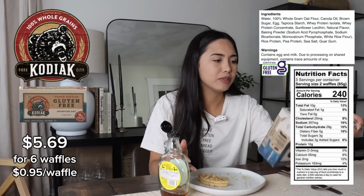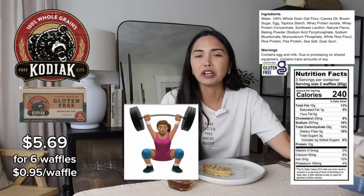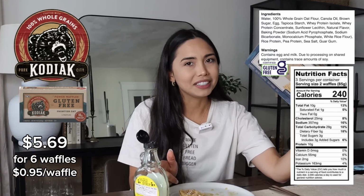I guess this has 10 grams of protein per serving. Serving is 2 waffles. I don't need to go to the gym ever again. I can just eat waffles and I'll get muscle. Made with certified whole grain oat flour. So, you know, my man and all you celiacs can eat it.